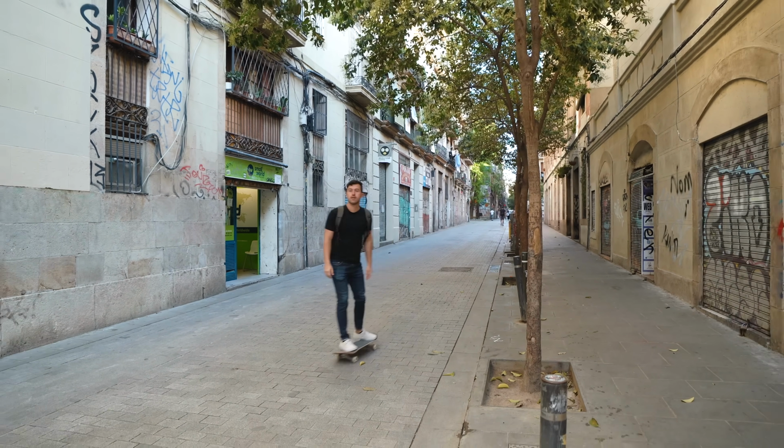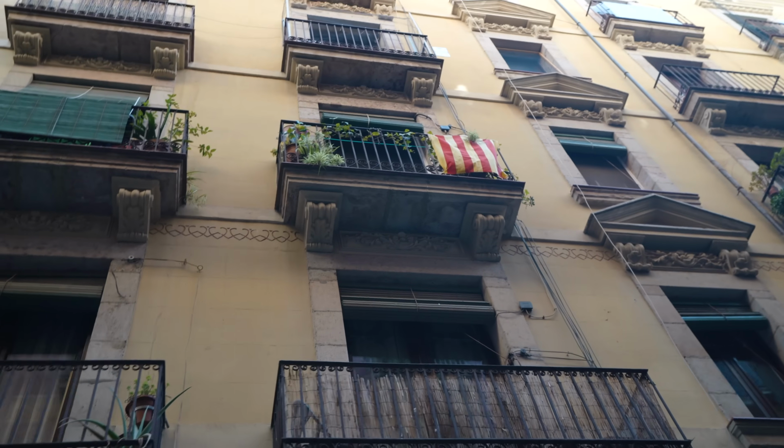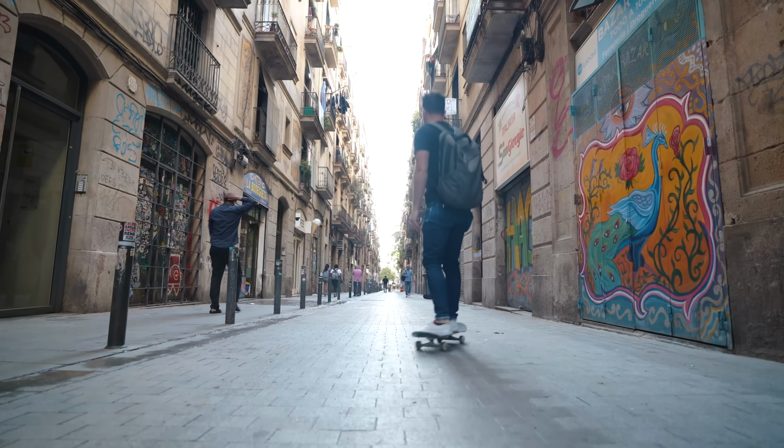And luckily, my friend Matt, who lives here, let me borrow his skateboard, so I got some wheels to get around the city. And I did just make it here to the Gothic quarter in Barcelona, which is probably one of my favorite parts in the entire city. It's like the closest thing to Diagon Alley in Harry Potter that I've ever seen in real life.